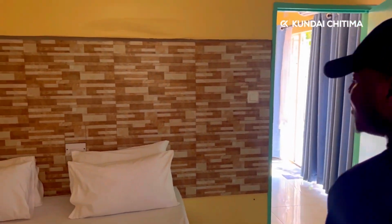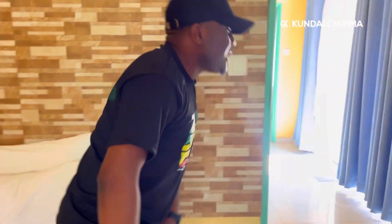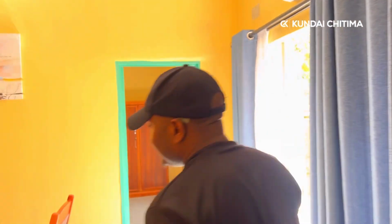It's going for $150 a night. $150, you get the whole thing. So I'll show you the other bedroom. It's basically similar to this one. So you have this one for $150 a night.